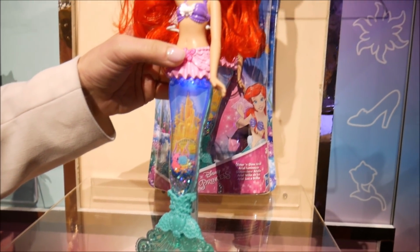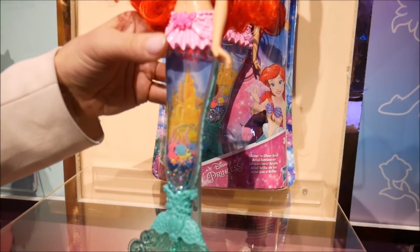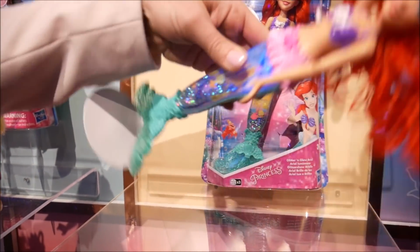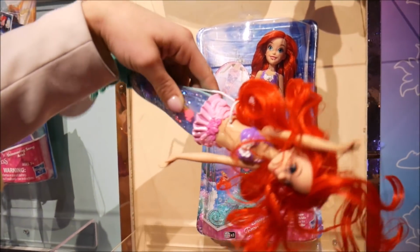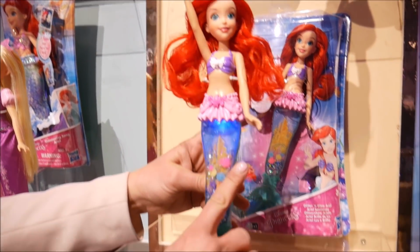Like three different light shows with her, the light that goes in the water. And then you have the glitter. So the glitter, like a snow globe. Yeah, exactly. See, that's pretty. She's swimming. And she's not out yet, though. She's set for the spring. Spring, yeah. Okay. I love that one.